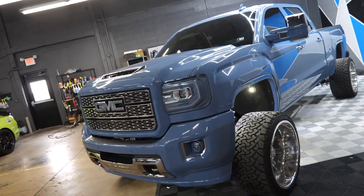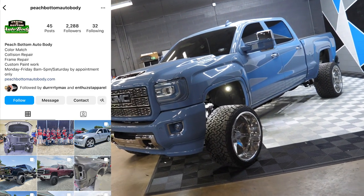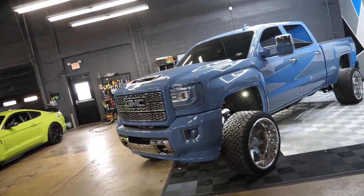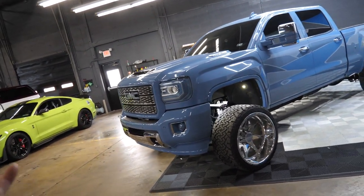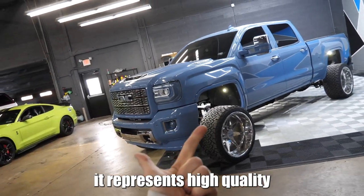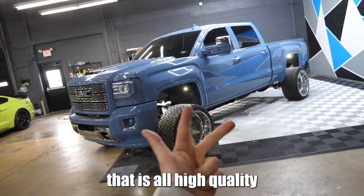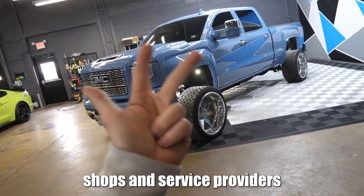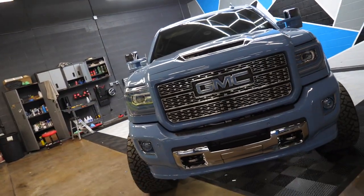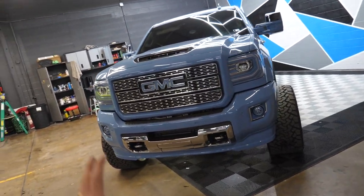None of these crazy ideas would be possible without Peach Bottom Auto Body because they were able to tie out the color perfectly. We do not put any low cost or low quality parts on our builds, mostly because Enthusiast is a high quality brand. It represents high quality people through the network and the entourage in Lancaster that is all high quality shops and service providers. So then the combination is chrome as complement, but chrome was a big factor in this build because too much blue would have been no bueno.